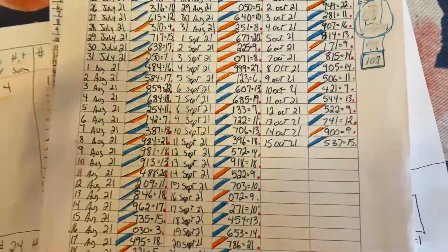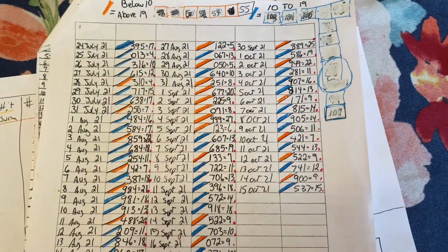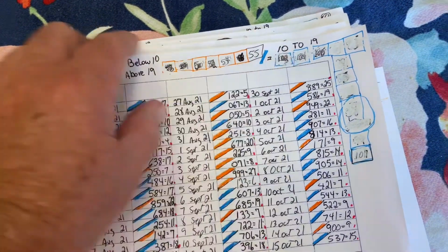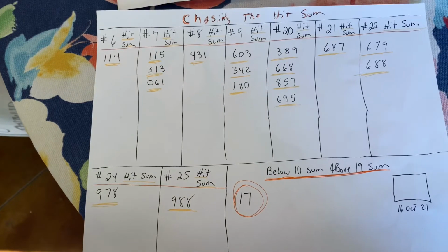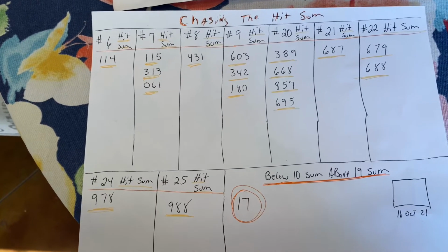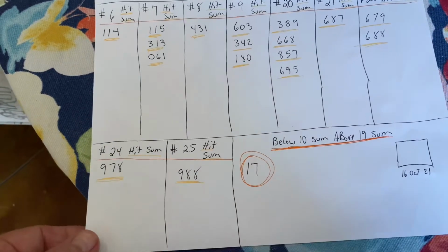One second here, let me get the list. On this list right here, they've been showing up where you have blue, orange, blue, orange, blue, orange, and then 3 days of blue. What that means is the sums on the orange will be below 10 and above 19, and on the blues they'll be between 10 and 19 sum. So they've been back and forth. That's one of the reasons I had been doing videos where I was just keeping track of the ones between 10 and 19, so I thought I would start doing this here. I have both: the below 10 sum and above 19, and I also have between 10 and 19 on a sheet of paper that I'm fixing to show you. I just wanted to tell you what's going on up there.